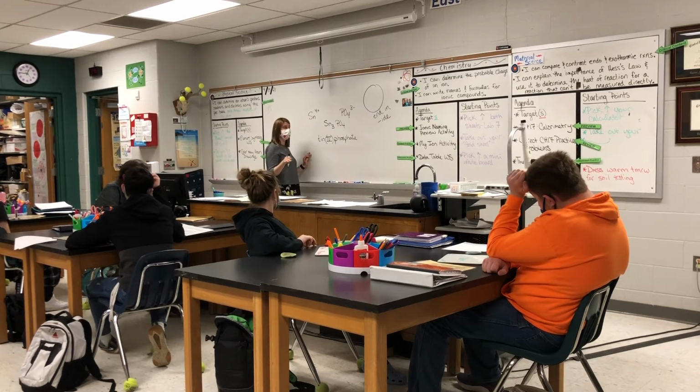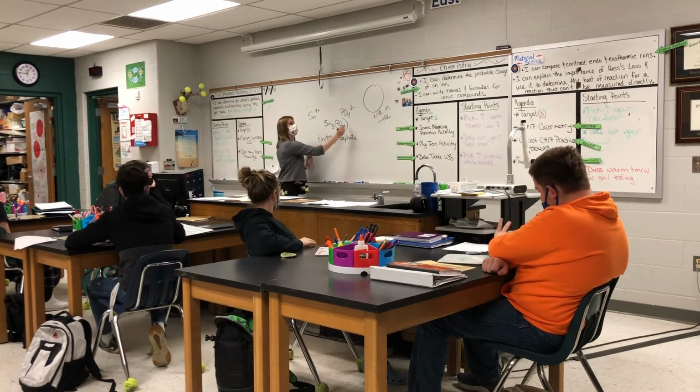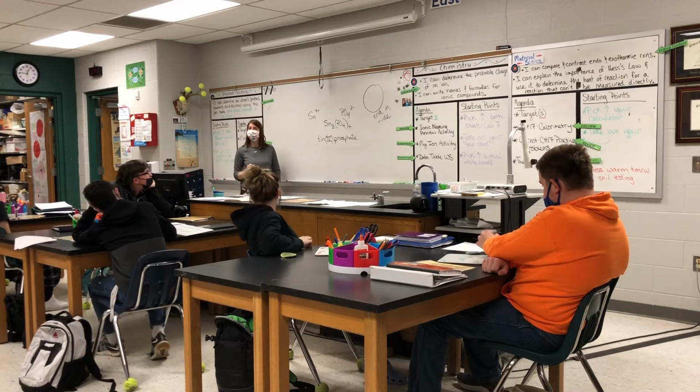PO4 has to stay together. You said you put it in parentheses? Yeah, and then a 4. That's where I got lost. I thought there was supposed to be another 4, but I just left a single PO4.